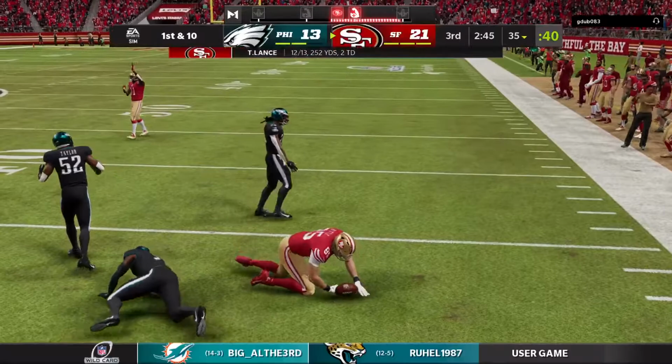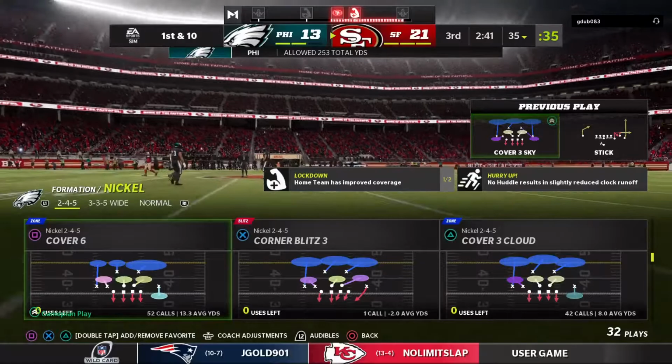And he's brought down, getting this one up to about the 35. 10 yards there to start the drive, and just enough by about the length of the football for a first down.